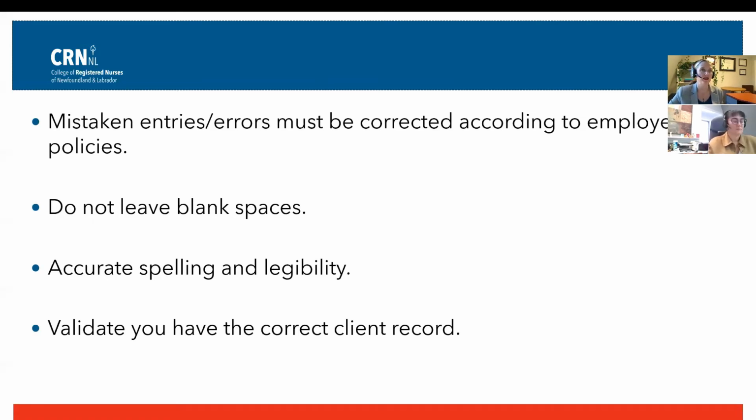Some employers say that you must leave the content of the mistake clearly visible and just put a single line through it, and then put your initials by it with the date and time. But you need to ensure that you're following your employer policy and that corrections are made. Do not leave blank spaces. That leaves the opportunity for somebody else to write in there, or another person to add information, which is from an unknown author. You need to have accurate spelling and legibility.